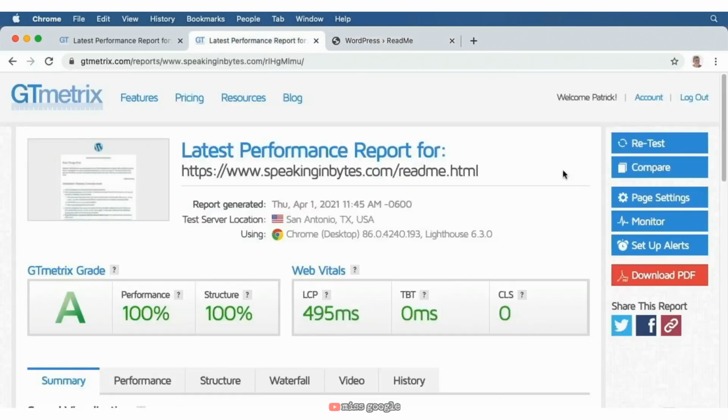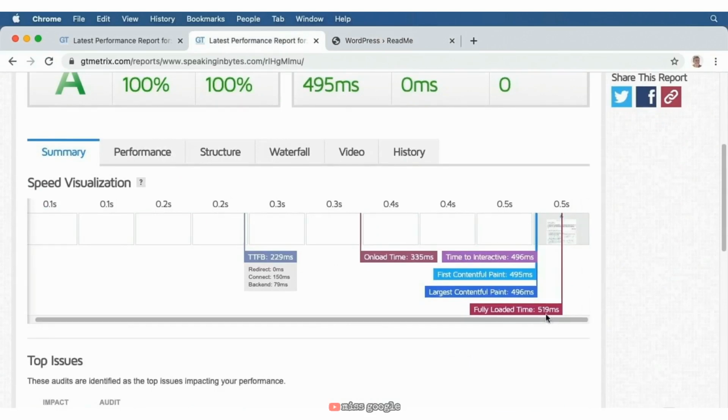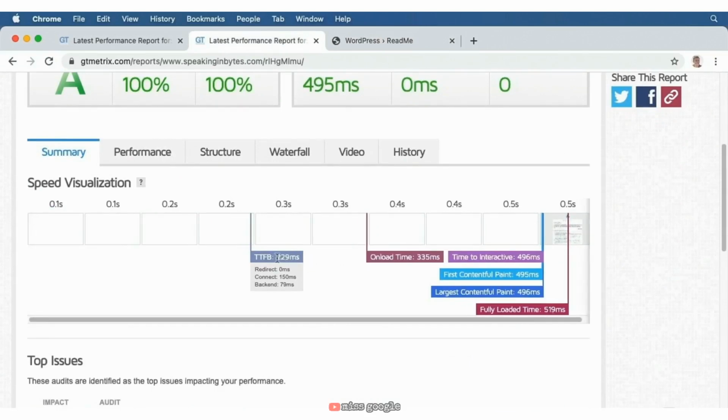I've gone ahead and I've speed tested this HTML README file. You can see that loading the README file takes a total of 519 milliseconds, and that important time to first byte is 229 milliseconds, which is a pretty good time. I like to think of this number, this 229 milliseconds, as the baseline number. This is an already assembled HTML file that your web server is just sending to a user. And if you use caching, which we'll talk about later in this series, this is the absolute fastest your web server could deliver a cached page to a user.